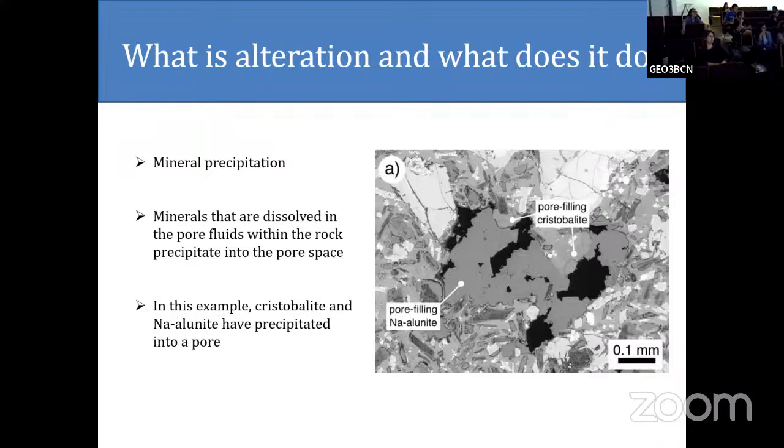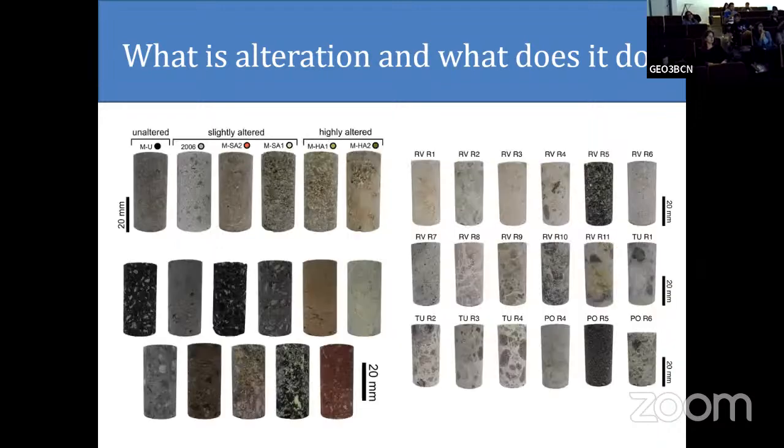So that was dissolution. If we look at precipitation, then this is another SEM image. This here, I'm outlining or trying to outline, is a pore, and it's been filled with hydrothermal precipitation. So it's been filled with cristobalite, which is a silica polymorph, and alunite, which is a mineral very common in acid sulfate alteration systems. So these have precipitated into the pore, also a type of alteration.